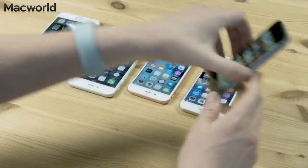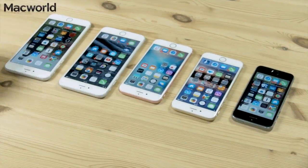So hopefully now you've come to some kind of a decision. The iPhone 5S, which we have here, is the best option if you're looking for the cheapest or if you're looking for the smallest. It's the only 4-inch iPhone that Apple sells. We're not even sure if they will ever sell another 4-inch iPhone. We hope they will, but it's not guaranteed.